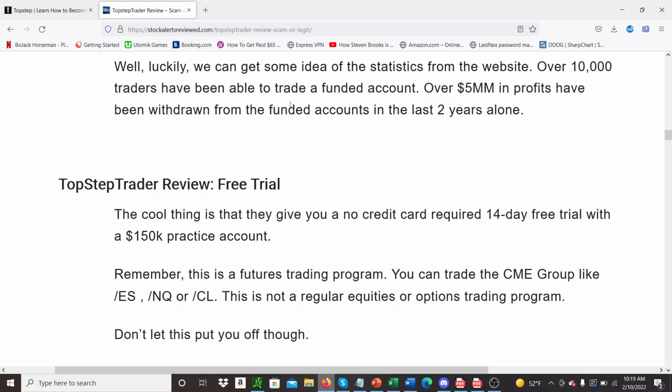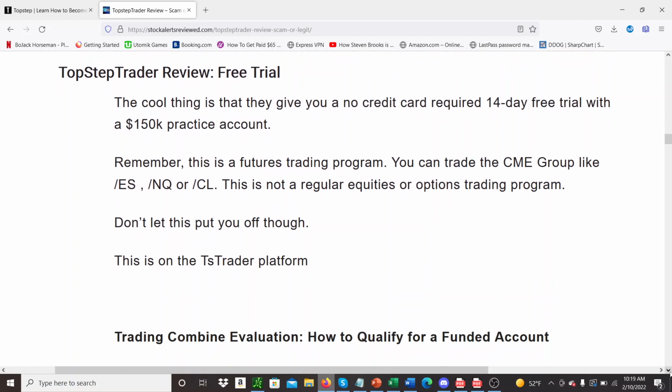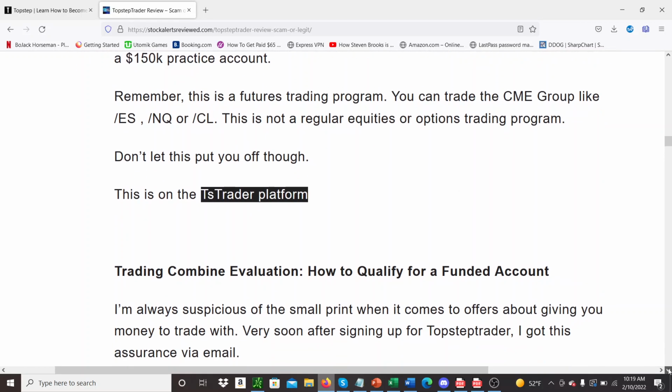Because they have different levels. The first level is the free trial, and you can find the free trial on their website or in this article. Basically, you get a 14-day free trial with a $150,000 practice account, so a simulated account. You can trade any of the CME group, so oil, the NASDAQ, etc. You don't do any regular equities or options in this program, and it's done on their own proprietary platform called TopStepTrader. I think that's their own proprietary one anyway.